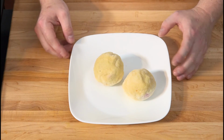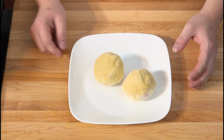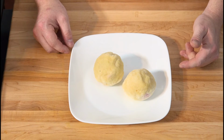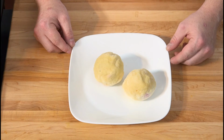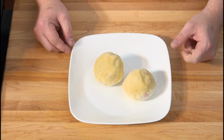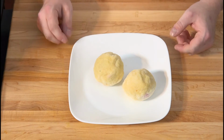You need 8 ounces of cream cheese. You can use farmer's cream cheese or cream cheese, like very smooth cream cheese. And you have 3/4 of a cup of flour, 2 tablespoons of sugar, and 1 whole egg. You work this together to have a nice dough. Add a little bit more flour if it's too sticky.